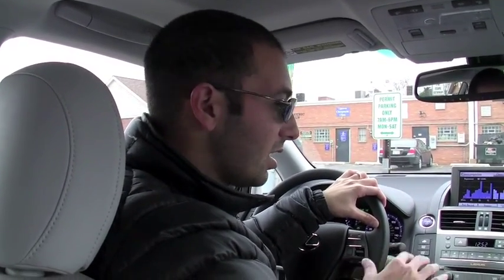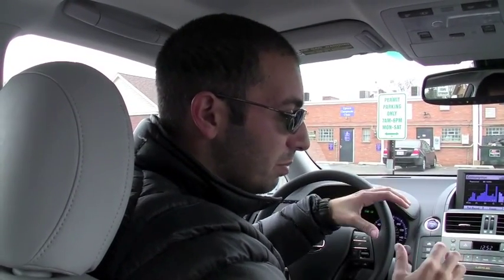There's a misconception that hybrid cars are all about being utilitarian and lacking any features, but Lexus really, I think, hit the mark with the HS250H hybrid by giving you the best blend of both fuel efficiency and luxury comforts that you expect from a luxury brand like Lexus.